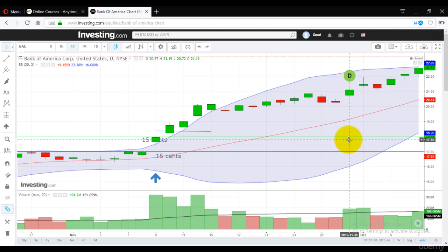Because right here on this trade, you could have simply bought it at 18 and sold on expiry at 22.57. So that's 18, 19, 20, 21, 22, $4.57. Your cost, 30 cents. $4.27. One option contract is $100. So it would have increased your profits to $427 without anything. You just keep an eye on it, and at the end of the month it would have given you a huge profit.